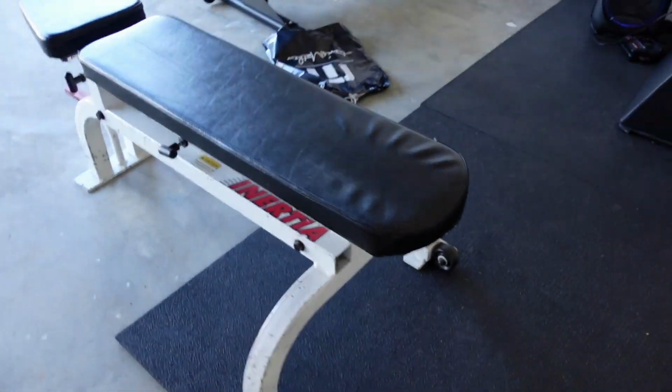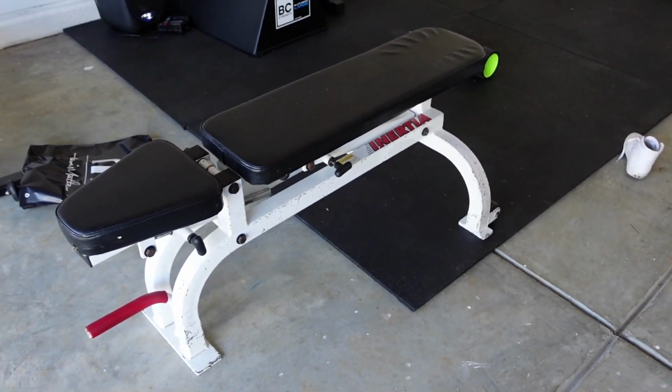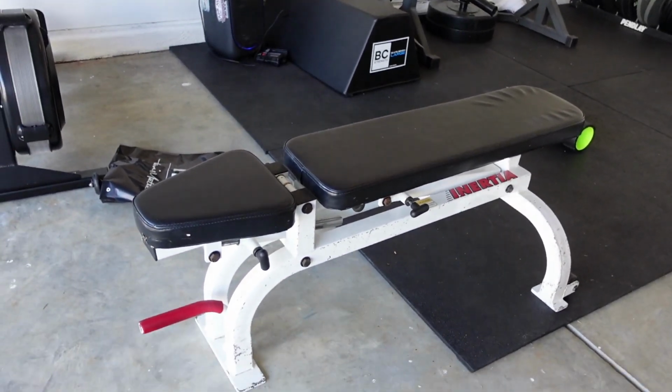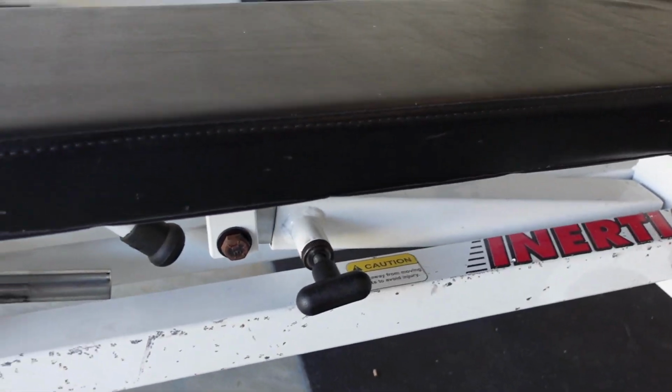This is our bench. I would definitely recommend getting an adjustable one so that you can adjust for an incline. It's just so much more versatile, and it's a little more expensive, but it gives you a million more options. And so you can adjust it up here.